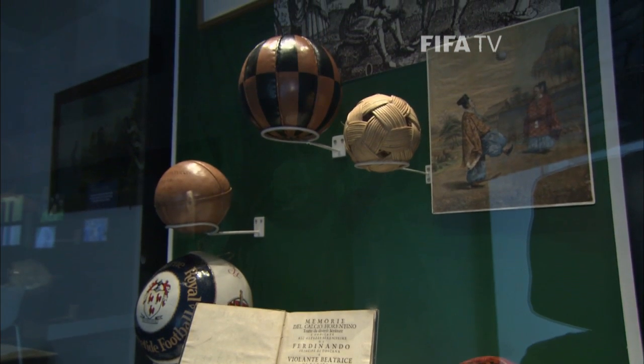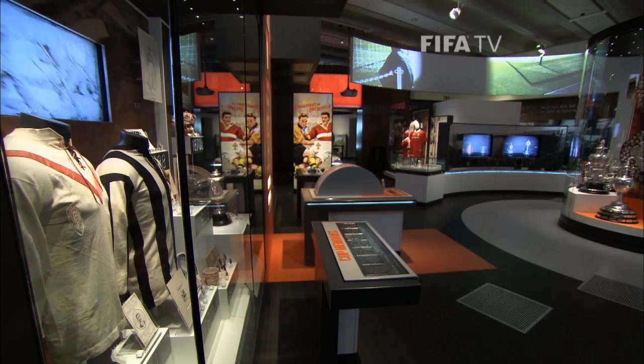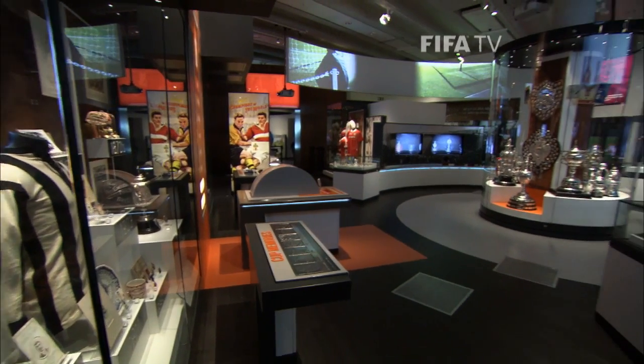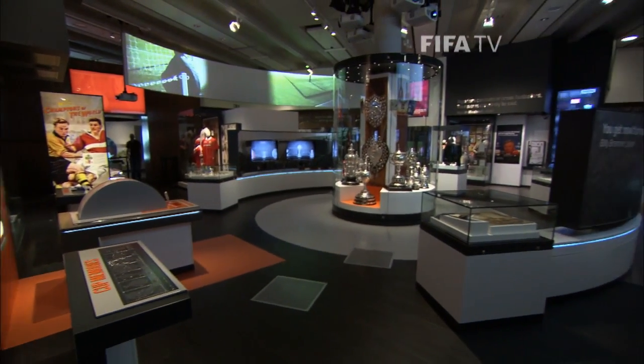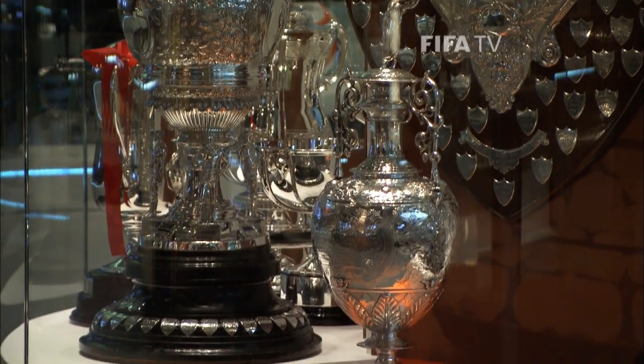Whilst England was the birthplace of association football, similar games have existed around the globe for thousands of years. This museum represents football for all. The game doesn't belong to England, of course it doesn't. It may have started here, but the game belongs to the world. But we hope people will understand that special significance of how on earth it began here in England back in 1863.